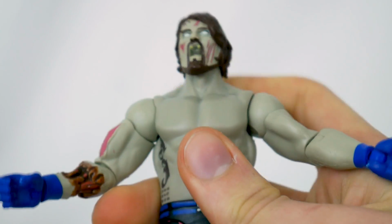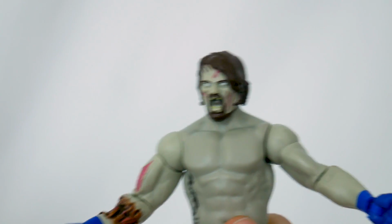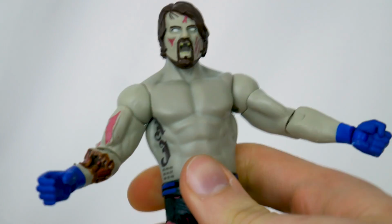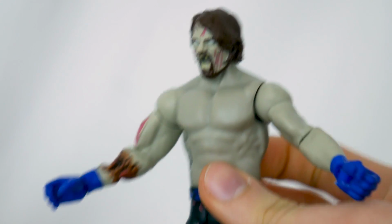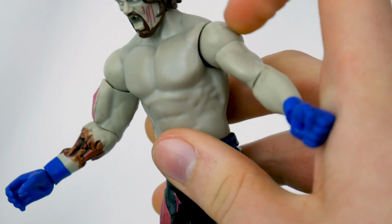What the heck, Mattel? But I think that it's an incredible likeness with the hair. And I think that it's a far better hair likeness than the Elite that we previously saw. So it's an okay figure if you want a zombie AJ Styles, but I really don't get this line, and I've said that a million times.